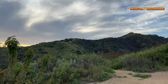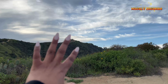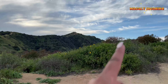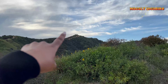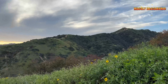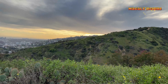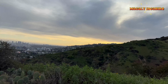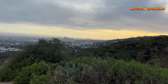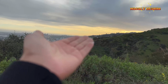Still have a long way to go, but I'm halfway through. I usually take that, but because it's too late, I decided not to take the west side because that's the hardest one. That right there will kill you, okay? And with me being out of shape, look at how beautiful that is. If you don't believe in God, honestly, I don't know who else could have created this. Look at that beautiful sunset.